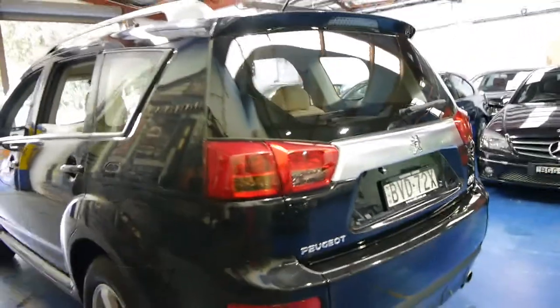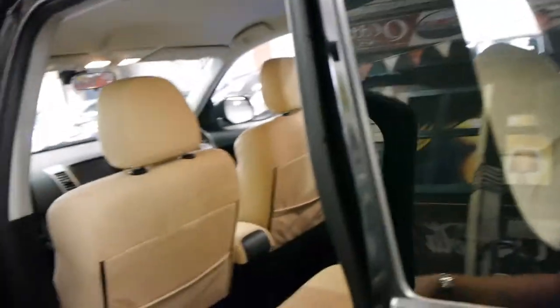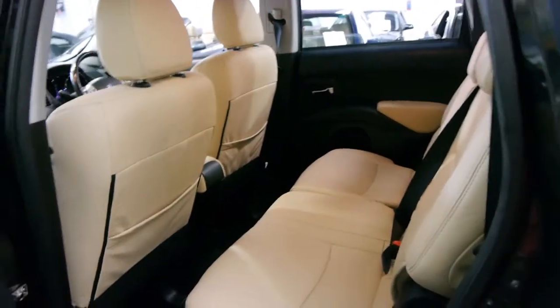This just came in this morning. We're just giving a very quick wash, and it's come up very nicely. It's got two remote keys to the car, and it looks like every single service has been done at Peugeot.